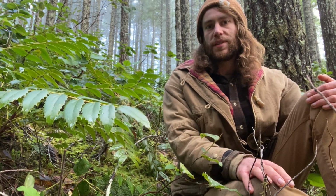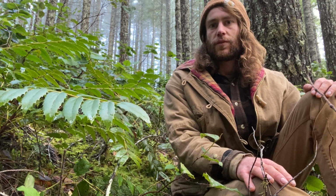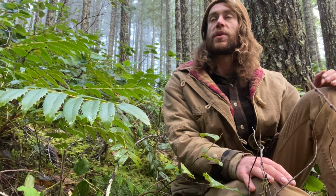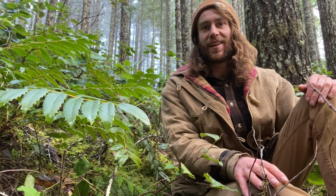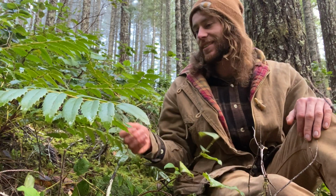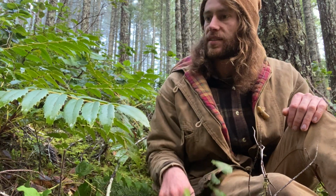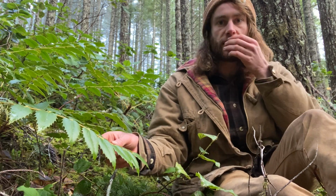This particular one is Berberis nervosa, formerly Mahonia nervosa, then formerly Berberis nervosa. Now it's back to Berberis nervosa. Taxonomists are finally getting their things together, I guess, and realized it is truly a Berberis. Oregon Grape is in the Berberidaceae family, easy to remember with the Berberis genus.